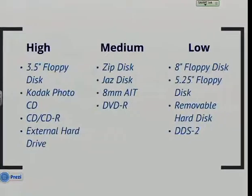So we did 3 categories: low, medium, high. And high was generally things that were newer because they were less likely to be duplicated and more likely to be readable on a modern workstation. And then low was the smaller things and the things that were really kind of out there and likely to be really hard to find readers for.